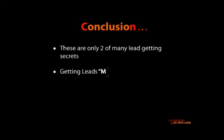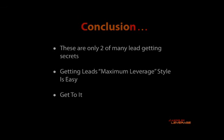So, conclusion. These are only 2 of many lead getting secrets, but these are 2 of my favorites. If you didn't get them as we went through this lesson the first time, make sure you go through them again. Put them into play in your business because they absolutely work. This is how you get leads, maximum leverage style, the easy way. So you simply do what works. And what I showed you, I always like to provide proof. Both of these work very, very well. Please go do them. Get to it, like I said.